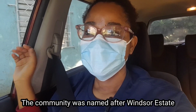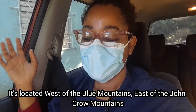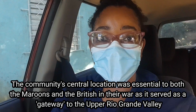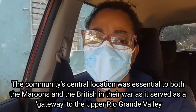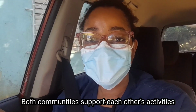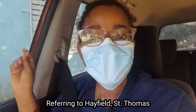I slept over in an Airbnb last night and I'm supposed to be collecting and collating data for a Maroon town, and I'm learning so much already and it's only 8:28. There are Maroon towns in St. Thomas that are linked with Maroon towns in Portland, and they are expecting us to go on a 2 to 4 hour hike.